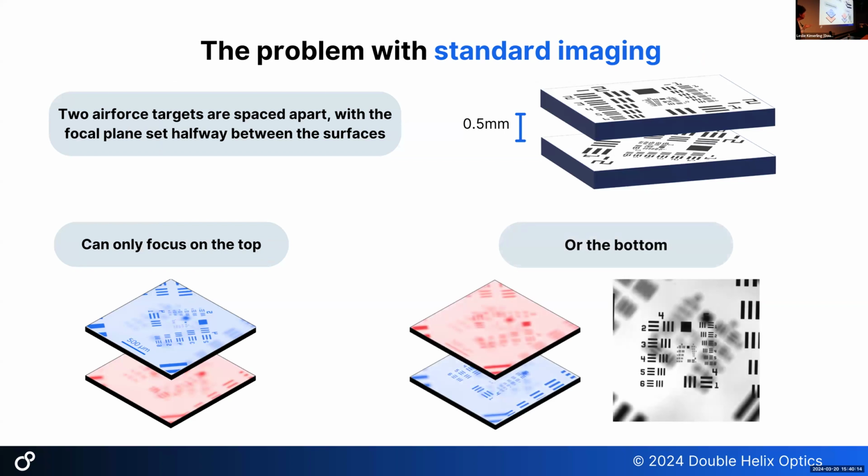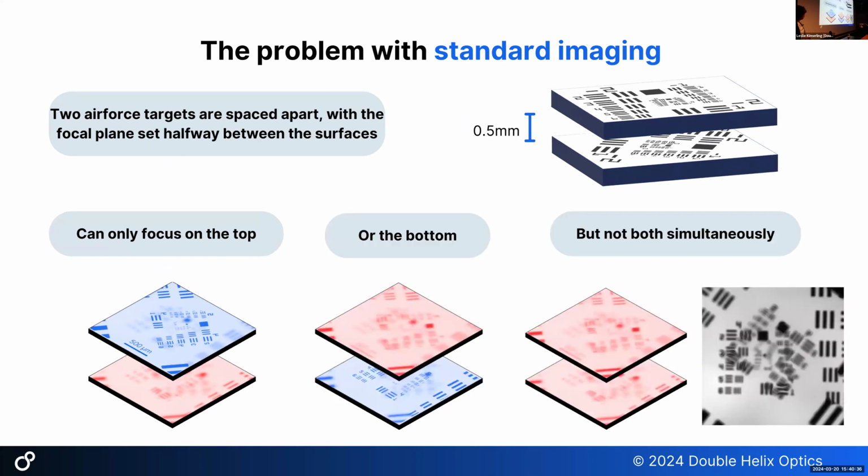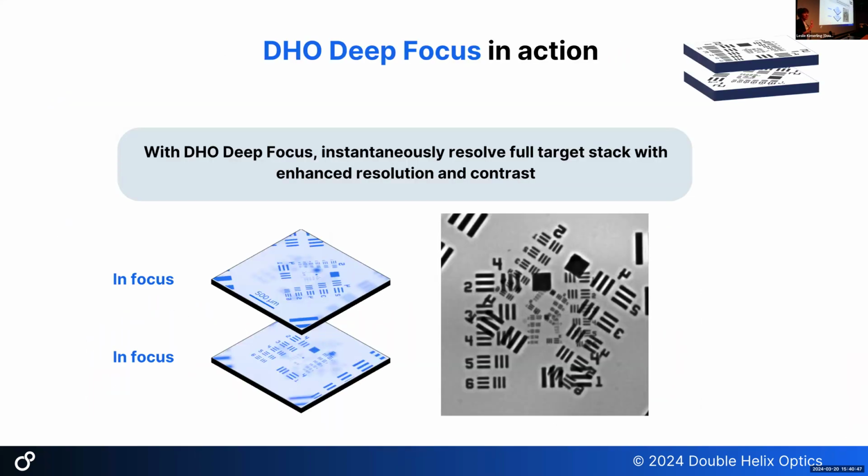And here's what we think is so exciting. You've probably used or seen Air Force targets. We took Air Force targets and spaced them, and then we rotated one so they're kind of like this to each other. When you do that and try to take an image using a clear aperture, well, you can either see the top or you can see the bottom, but you can't see both simultaneously. The whole thing looks like a blur, right? But insert our phase mask and voila, you can see above and below and everything in between. So it's really, really exciting because it's that simple.